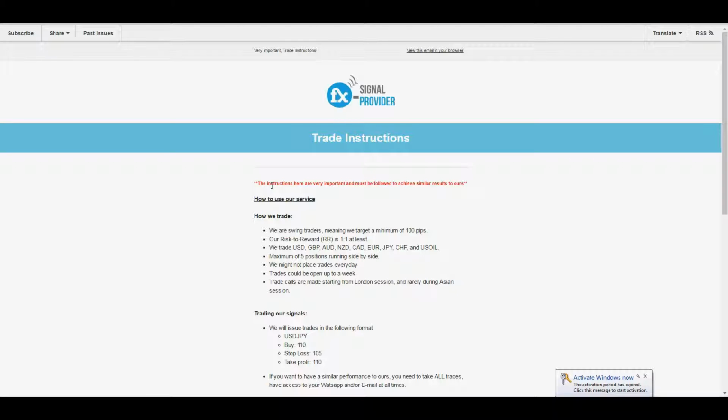Our risk to reward is 1 to 1 at least. What does that mean? It means that for every 1 pip risk, we're looking to make a pip in profit. So let's say I'm buying USD/JPY at 110, my stop loss will be 109.5 and my take profit will be 110.5. That means it's a 1 to 1 risk to reward, and that's the least that we take. There will be some trades that I'll show you which had a 1 to 10 risk to reward, or 1 to 30 risk to reward, and it does happen. It just needs a good eye, a trading strategy, and not having your emotions involved.